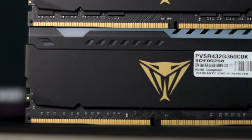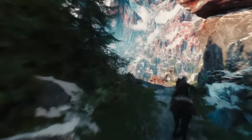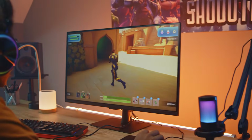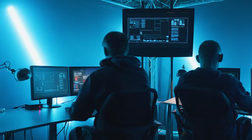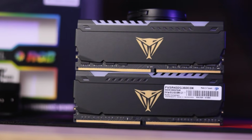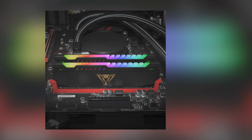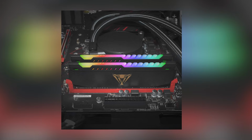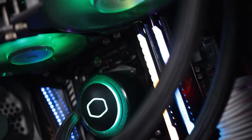With 32GB, you have all the headroom you need for the most demanding modern games. You can run other applications in the background, stream your gameplay, or even do some creative work without your system breaking a sweat. It really is a big step up. The speed here is 3600 MHz, which is a fantastic sweet spot for DDR4, especially if you're running a Ryzen 5000 series CPU. It's also great for Intel builds.